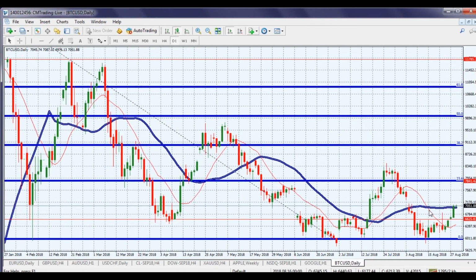Now looking lastly at Bitcoin. Bitcoin has rallied over the last week above 66.25. That would have been our resistance level and a really great opportunity to buy it. We're just now flirting with our 30-day moving average. If we do see it close above the moving average, I think we could get back to the 7,800.